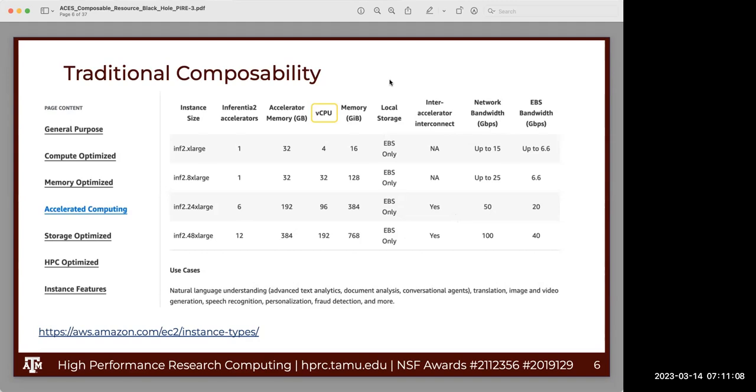So I'd like to talk a little bit about traditional composability. The word composable systems has been around for a while, and it's used in different ways. This is a very broad umbrella about using what are referred to as pools of resources. So with traditional composability, you often think about the cloud. The cloud is highly composable.